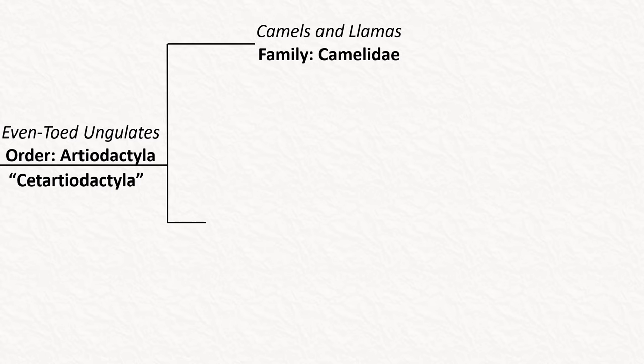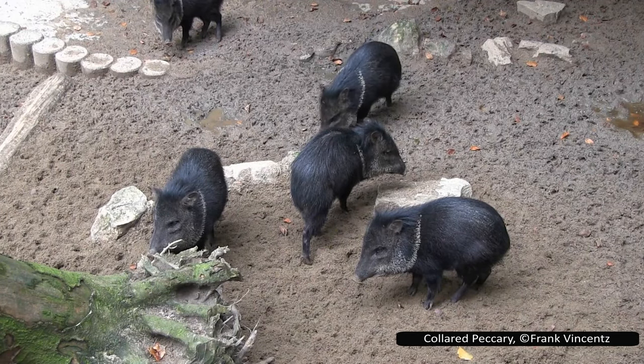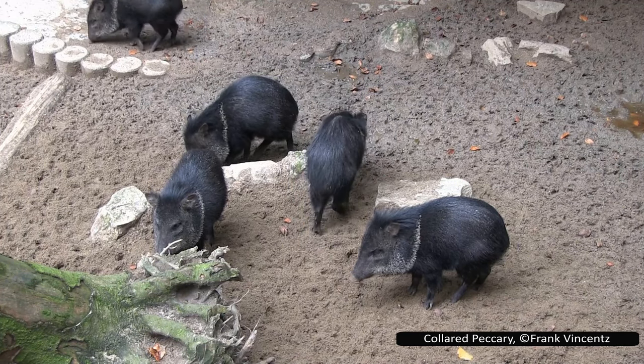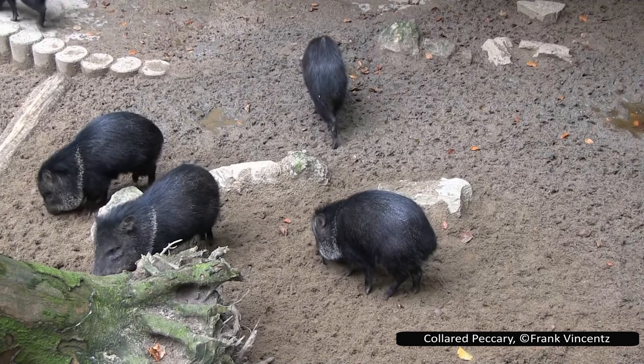The next clade of artiodactyls has the pig-like families. There are two of these, Suidae, or the pigs, and Tayassuidae, or the peccaries. If you haven't heard of peccaries before, then they look a lot like pigs, but are from Central and South America. True pigs are from the Old World, that is Europe, Asia, and Africa.